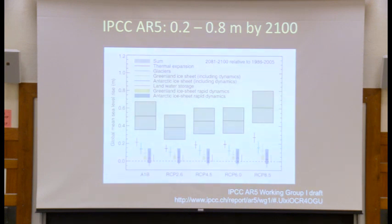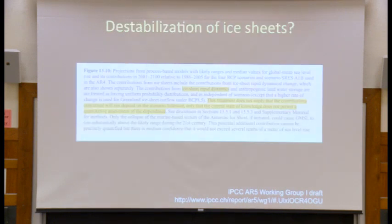And one thing that the working group that produced these estimates points out in their analysis, and I've highlighted some of their comments in the figure text, is that when it comes to understanding rapid ice sheet discharge as a consequence of destabilizing the Antarctic and Greenland ice sheets, currently we don't know enough to understand how that is going to be dependent on different scenarios of change. So this is an important thing to study and try to quantify.